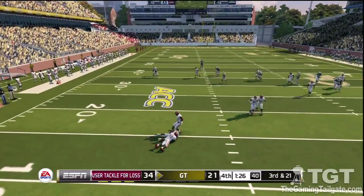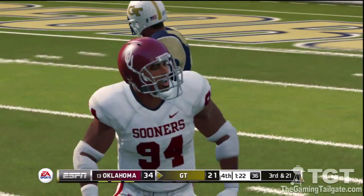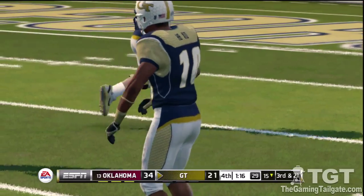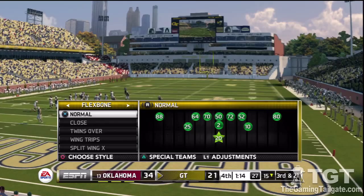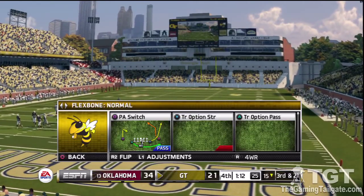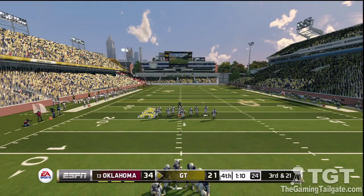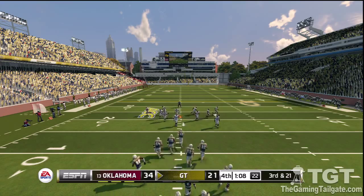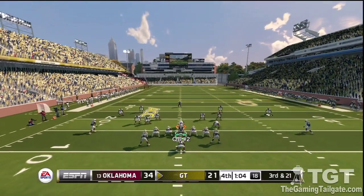And now he pitches it. He's taken down at about the 15-yard line. Call it a loss of 7 yards on the play. That'll bring up third and long. From their own 15-yard line, it's third down. Just over a minute left.